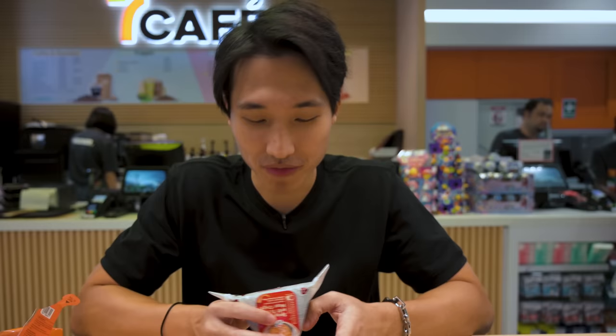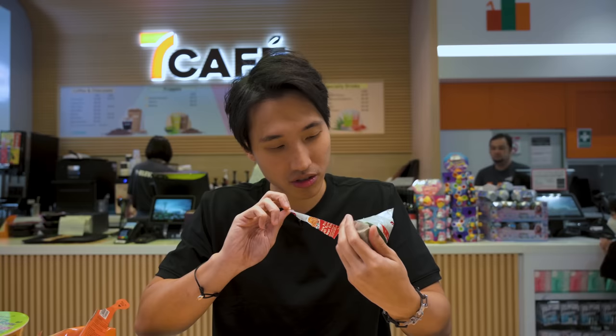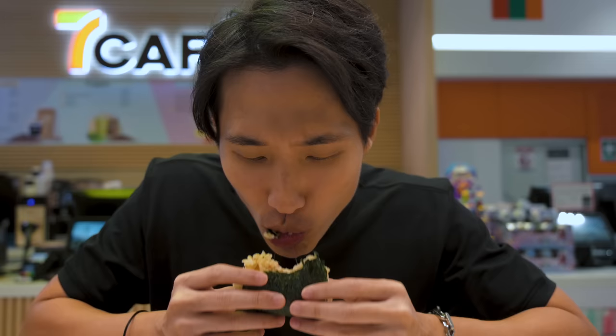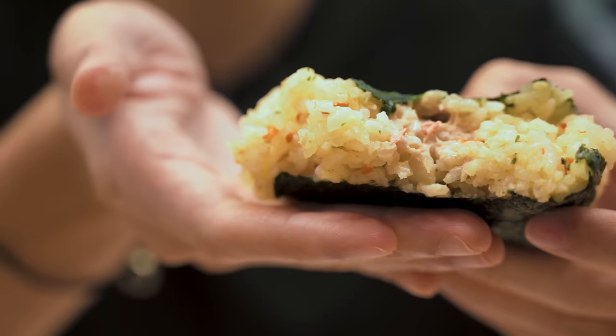I like it. There's a specific instruction to unwrap this onigiri. Step one. Horizontal. This one, I could smell the heat already. This is spicy. I don't think you can handle this. That is spicy tuna mayo inside. Initially I thought it's spicy mayo, so it's not gonna be that spicy, but this one is spiked with chili powder. So it's definitely got a good amount of heat to it. It tastes pretty good, actually. If you can handle spice, you will love this onigiri.